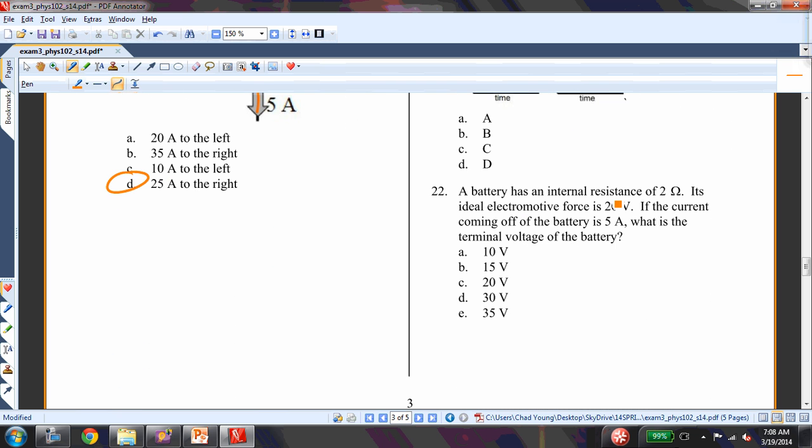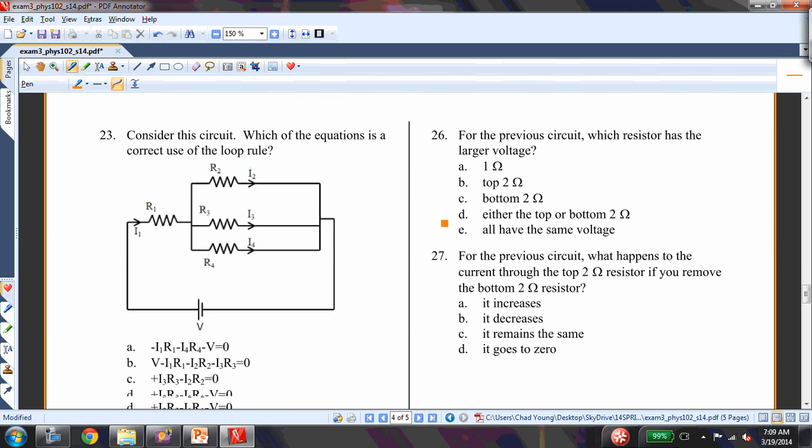A battery has an internal resistance of 2 ohms. Its ideal electromotive force is 20 volts. If the current coming off the battery is 5 amps, what is the terminal voltage of the battery? All right, well, the terminal voltage is just equal to E minus I R. So the terminal voltage is 20 minus 5 amps times 2 ohms. That's equal to 10 volts. So A is 22.